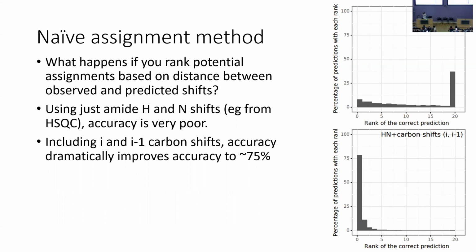So you have this predicted peak is closest, or this one. We're using all of the chemical shifts on a residue. So you have a predicted residue with, say, amide proton, nitrogen, and the i and i-1 carbons, and you have the observed chemical shifts for each NMR residue or spin system, and we're just seeing which is the closest, second closest, and so on.